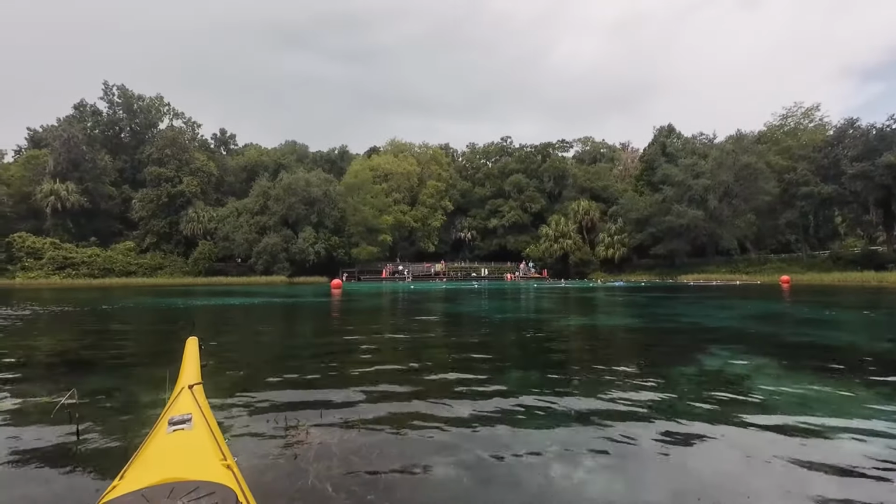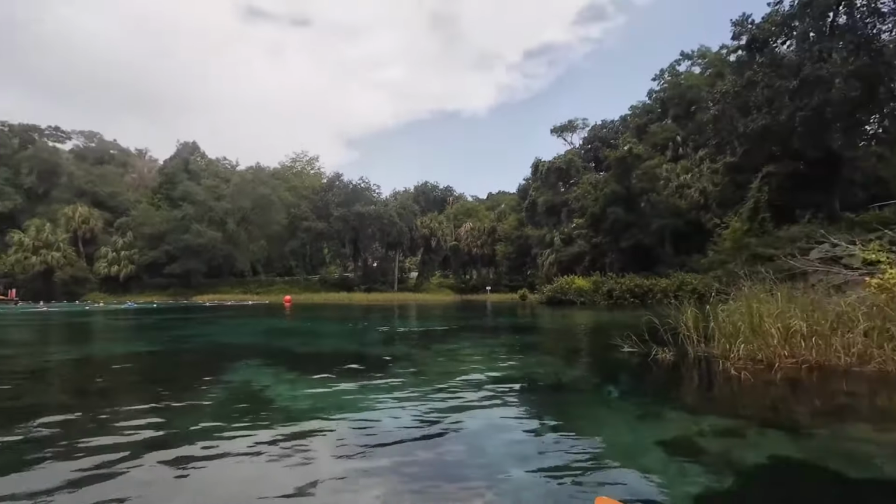Howdy folks, my name's Casey and I am here to take you on a little adventure. Today we're at Rainbow Springs and the plan is to go from here, which is the spring head, out to the Gulf of Mexico.